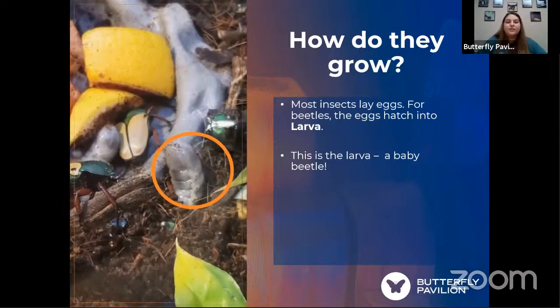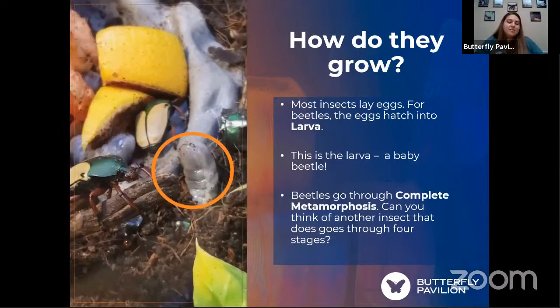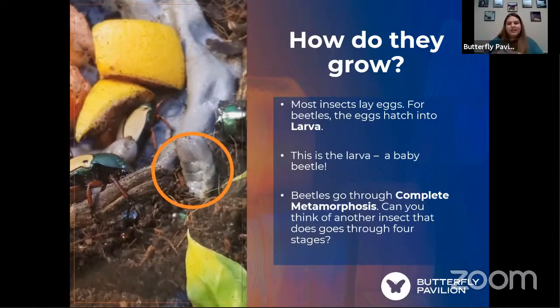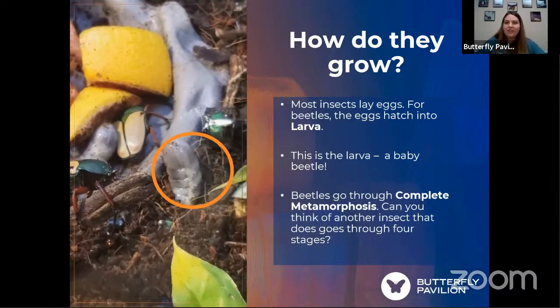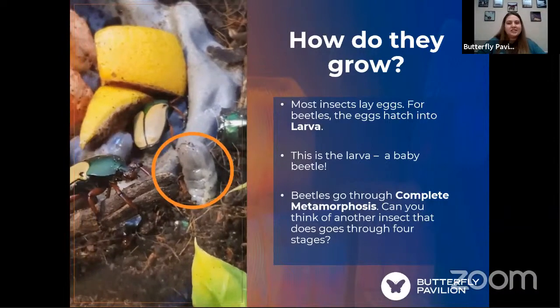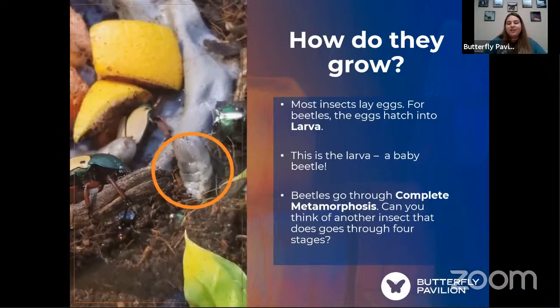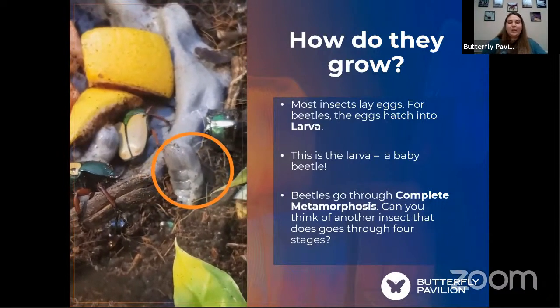And it makes me wonder if any of you can think of another animal that looks kind of different as a baby and goes through different stages as it grows up. So maybe four different stages, if that helps. If you're thinking of a butterfly, you're absolutely right.